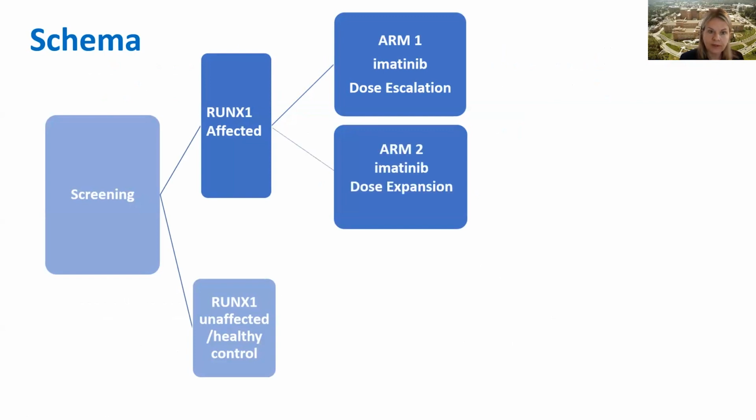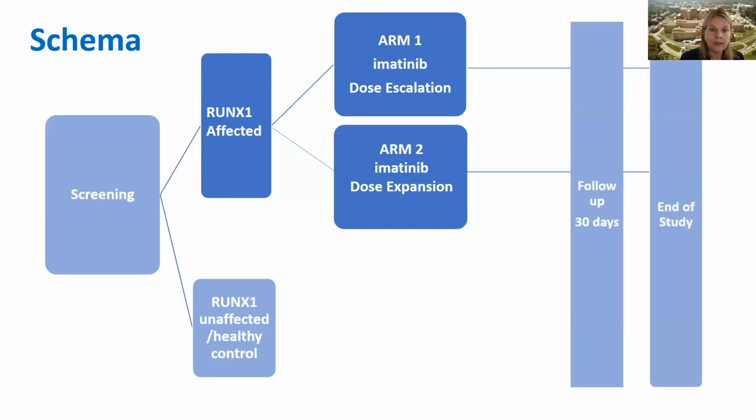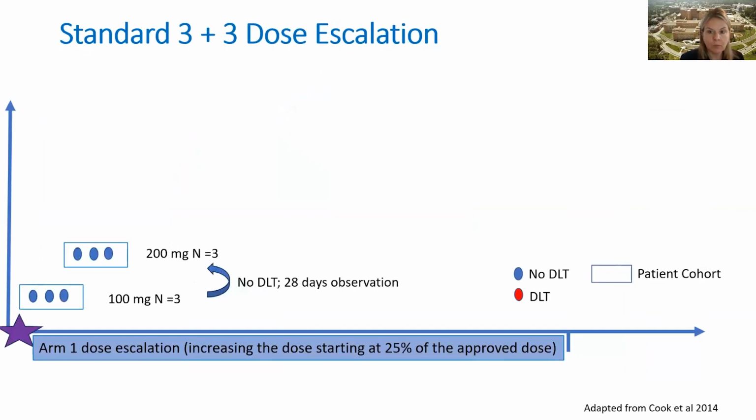And then the second group is imatinib dose expansion, so that the dose that we identify in arm 1 will be given to arm 2, but for a longer period of time to make sure that things are safe and tolerated. From there, folks will be followed up for 30 days, and then the study will be done. This is a more granular look at those details.